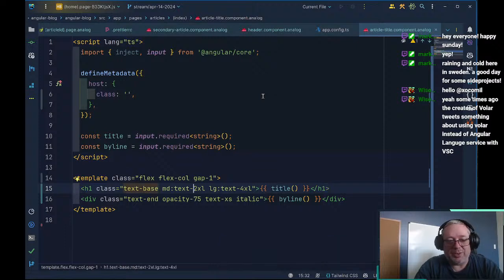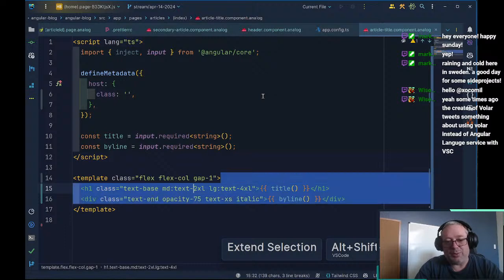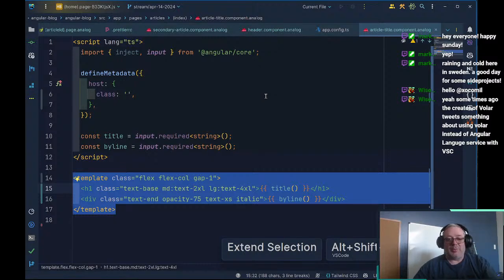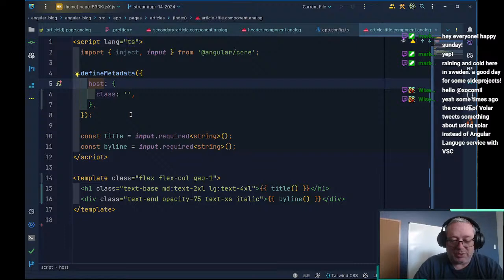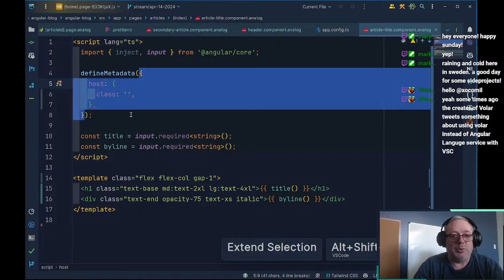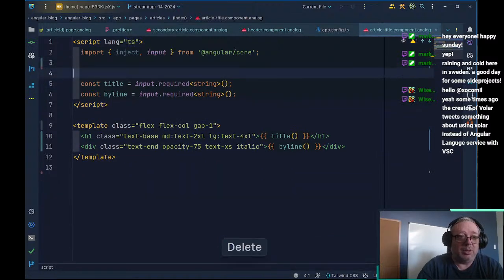So if I'm inside of a class and I want to grab that, I can grab that, or I can grab everything, or I can widen and get the quotes, or the tag, the attribute, or the whole tag, or the open and closing tag, or everything inside. Really nice feature. And it works the same inside of functions too. Like if I want to get rid of the metadata, boom, and now it's gone. Didn't get the quote or the semicolon.